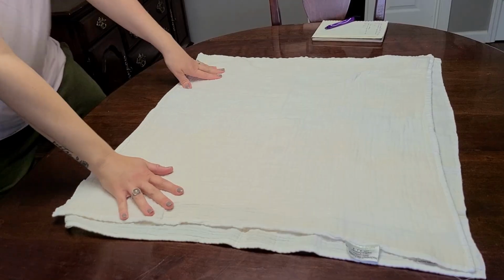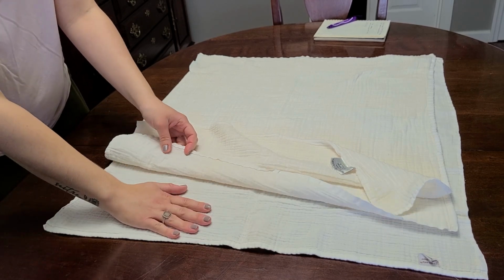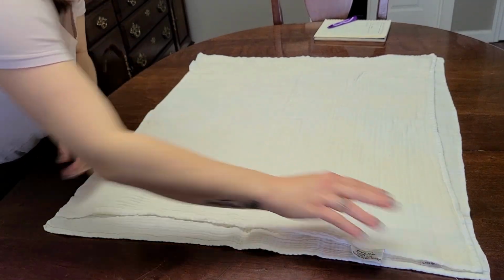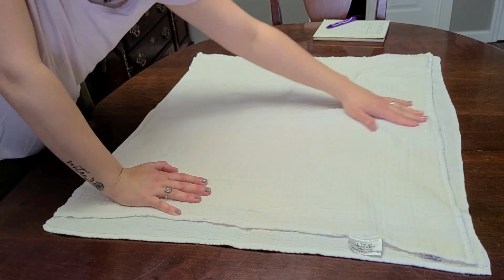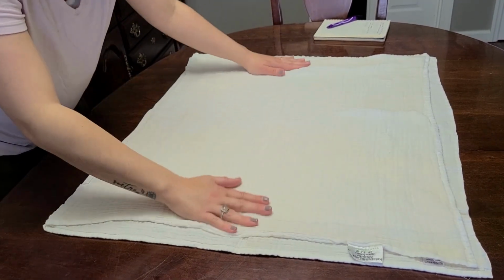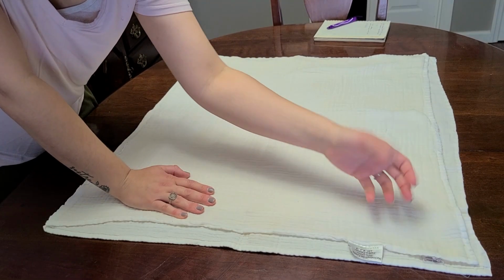So I do want to show you guys a size comparison here. Everything is even over in this corner. We have the large Cloth-eez muslin on the bottom, the one size Cloth-eez muslin in the middle, and then this is the Nicki's on top. So you can see the Nicki's is kind of between the two sizes here, a little bit closer to the size large, really. So yeah, that's just the size comparison. These have been washed and run a million times through the washer, so this is probably about the size they're going to stay. I wouldn't think that any of them would shrink any more than this.